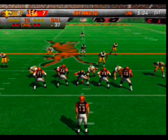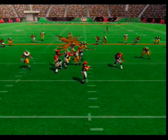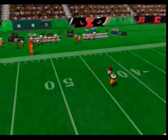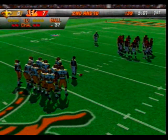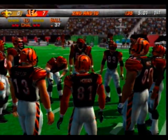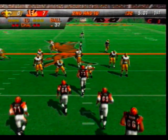First and 10. Out of the gun. With the throw, he was tipped. He deflected it just in time to avert the completion. The intended receiver on the play. Second and 10. Ball on the 37-yard line.